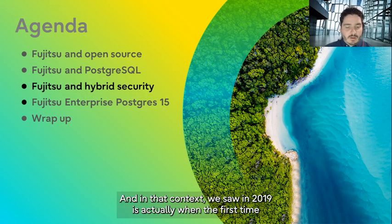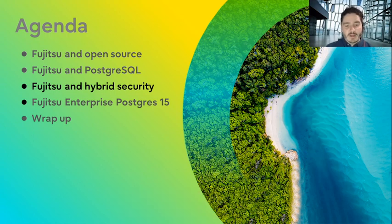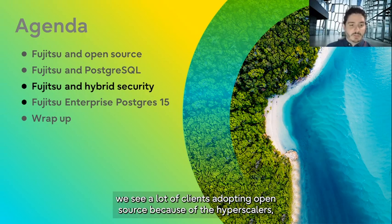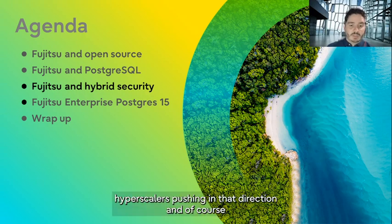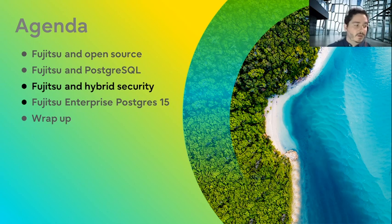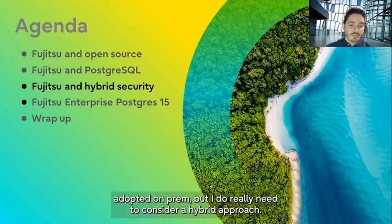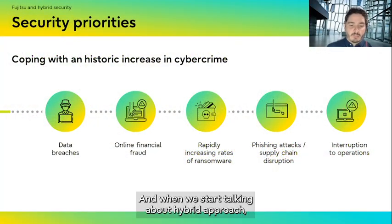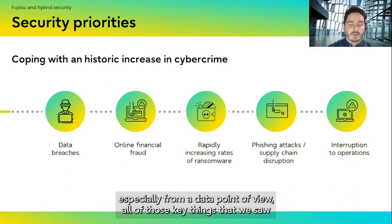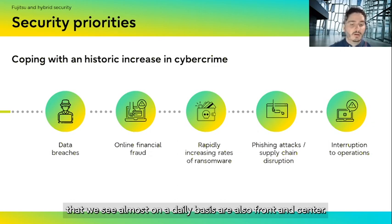And in all that context, 2019 is when we first saw open source databases taking off. We see a lot of clients adopting open source because of hyperscalers pushing in that direction, and of course because of the flexibility, the agility, and the cost that clients can realize from that. But more and more we see clients saying, okay, I adopted on the cloud, I adopted on-prem, but I really do need to consider a hybrid approach. And when we start talking about a hybrid approach, especially from a data point of view, all of those key things that we see almost on a daily basis are also front and center.